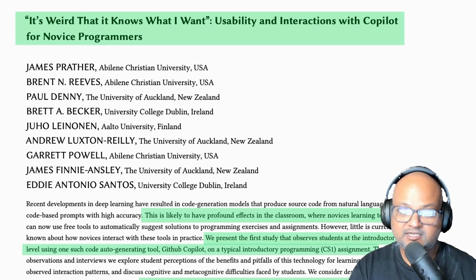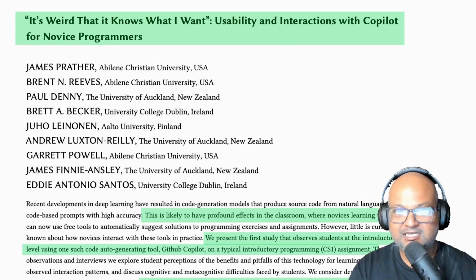Now, obviously, the big question that came out of that study was, how in the world are we now going to teach an intro to CS or intro to programming class now that these coding LLMs, not just Codex, but even things like GitHub Copilot, are so common? And that's where this paper comes in.